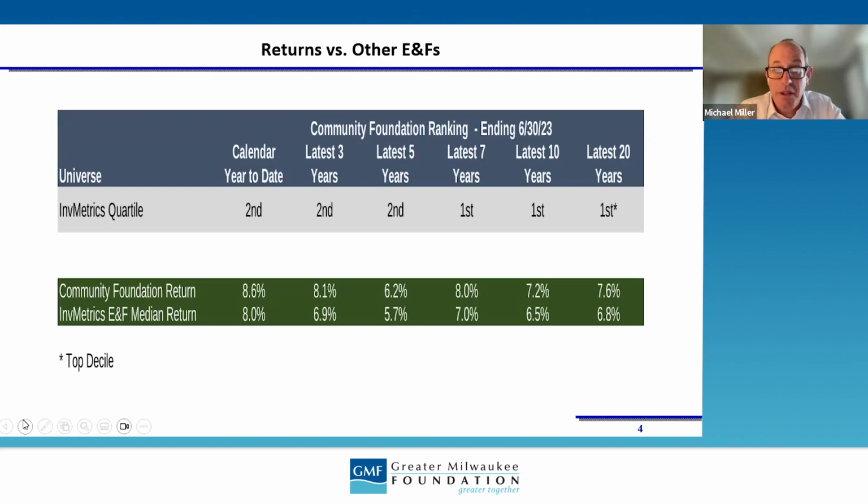Now, over the years, and you can see this a little bit today, we've been in the second quartile, we've been in the third quartile for short periods, and even once or twice in the fourth quartile for short periods. And we like to use the old hockey analogy that one of the reasons we can suffer a little bit in the short term is we're doing things that are different than the markets, and different than other investors sometimes.